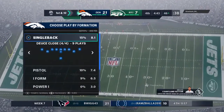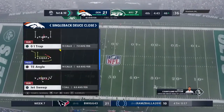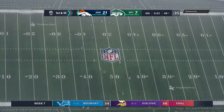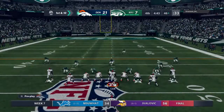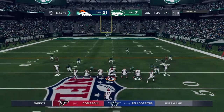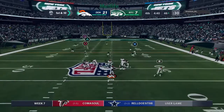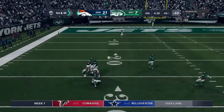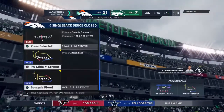The Jets try it, but the 4th down play doesn't work. And the Broncos are going to get the football back in great field position. They go back to the air here after the INT on the last drive. And that's going to be incomplete. Too tough to hold on to that one.